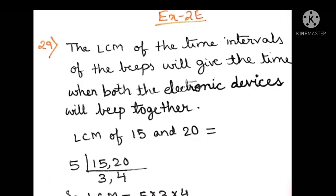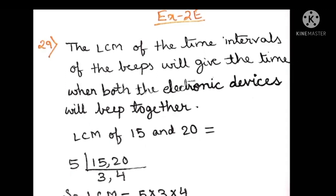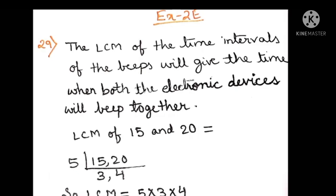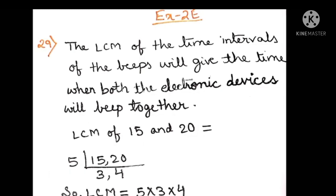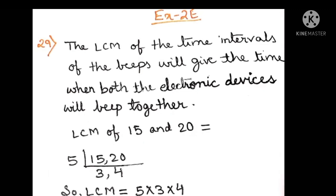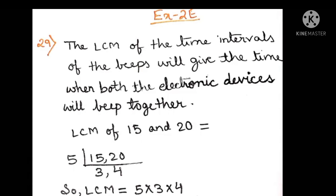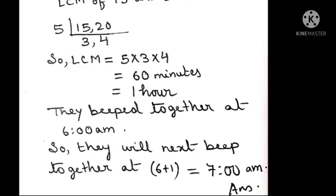An electronic device makes a beep after every 15 minutes. Another device makes a beep after every 20 minutes. Now they beep together at 6 a.m. and what time will they next beep together? So the LCM of the time intervals of the beep will give the time when both the electronic devices will beep together. So we have to calculate the LCM of 15 minutes and 20 minutes, and the LCM is 60 minutes, which is equal to 1 hour. So if they beeped at 6 a.m., the next beep will be 1 hour after 6 a.m., that is 7 a.m. Okay, is it clear?